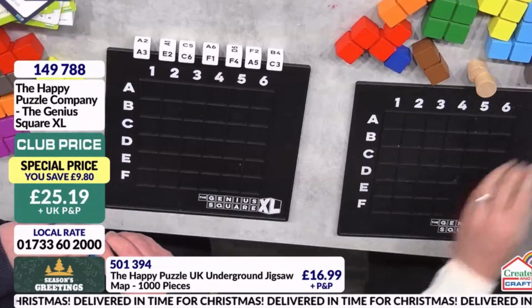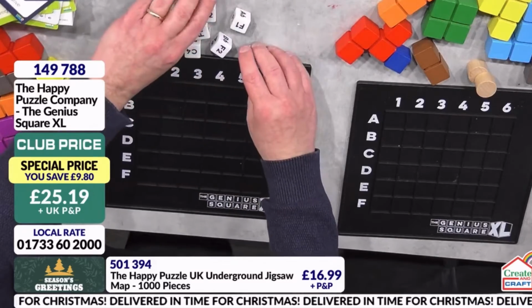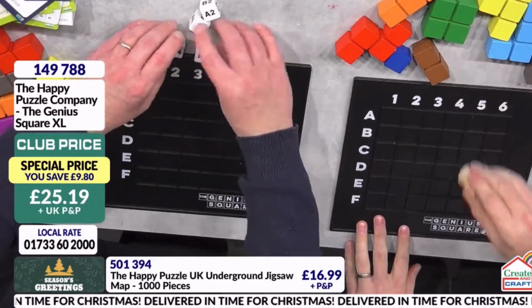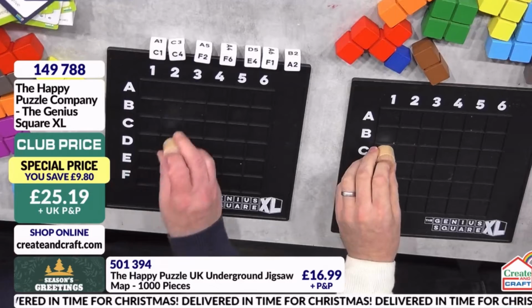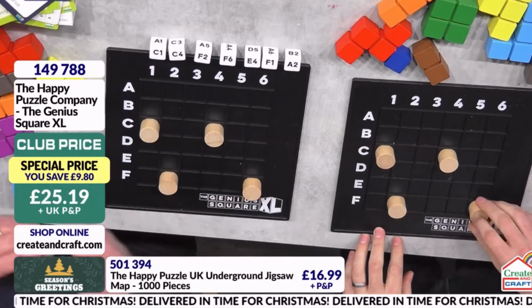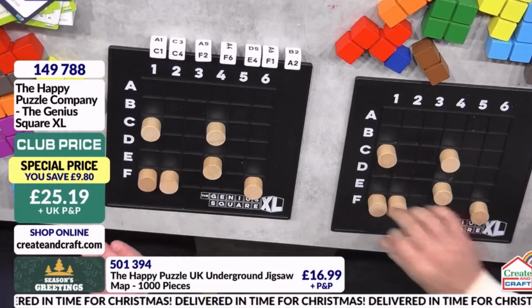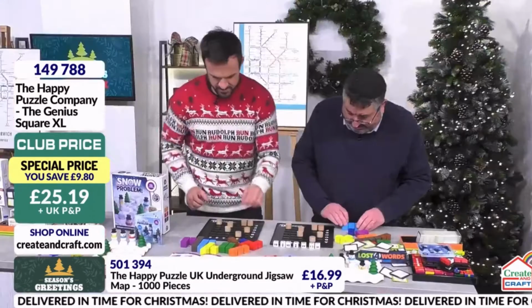Right. Now, where are we? Dice. Let's roll the dice. And then once we've done this, just before we go on to the other Genius games, I'll set another one of those for people as well. Right, here we go. Okay, so we've got C1 and C4 and F2 and F6, E4, F1 and A2. Okay, ready? Yep. On your marks, get set, go.